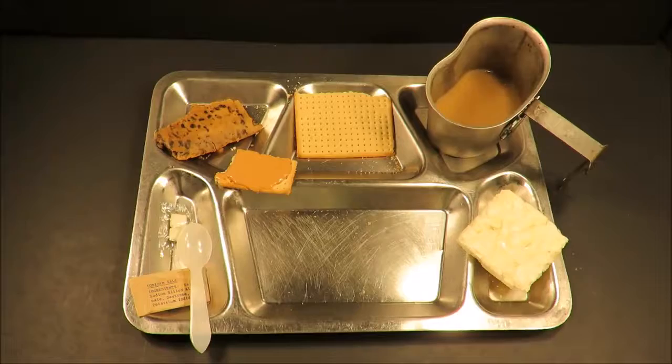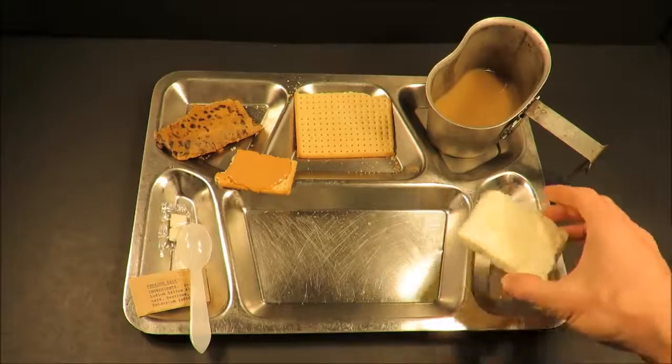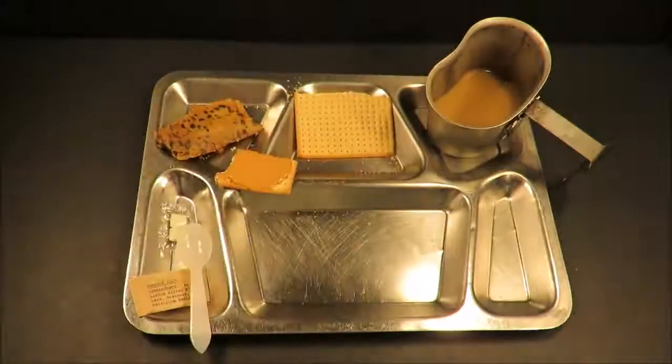I'm wondering how that ham and chicken loaf is. It's out in the pot boiling right now. So now the pears, freeze dried.